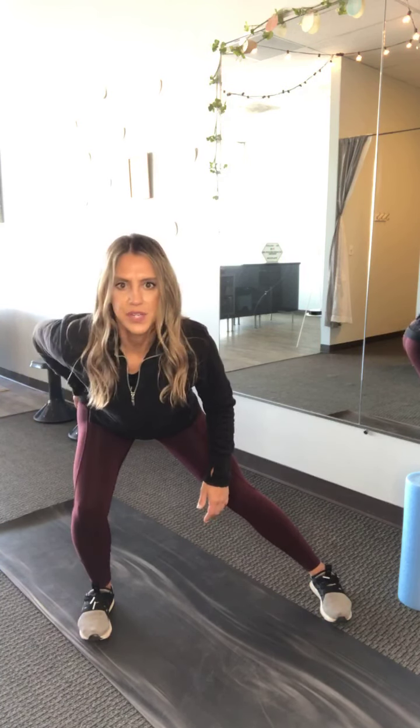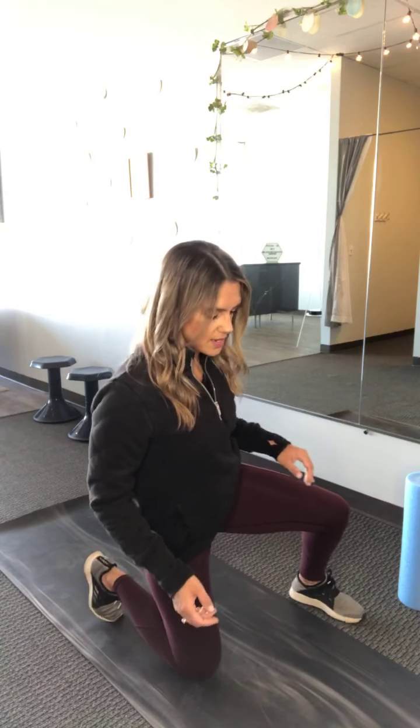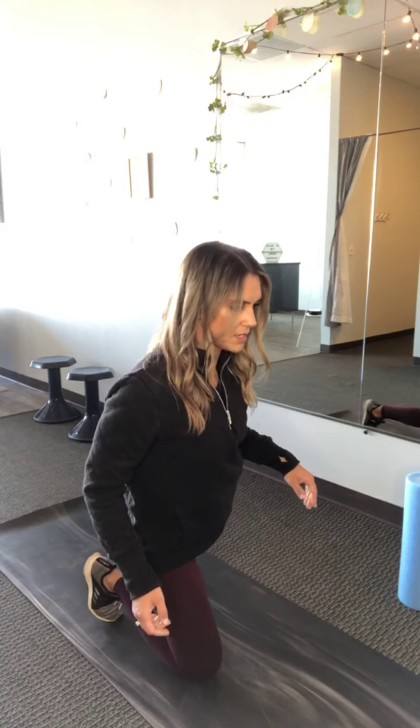Also getting some booty work. So you're going to hold that for about 5 seconds. And then we're going to rotate. So we're going to rotate, that knee is down. Swing the other leg forward. Now we're going to get into our hip flexor by leaning forward. So we do that for 5 seconds.